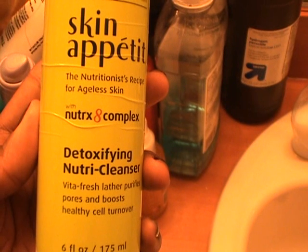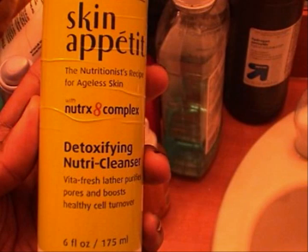First, you want to start off with a very clean face. I'm using Skin Appetite's detoxifying Nutri-Cleanser. You want to make sure everything is clean, and then you want to pat it dry.